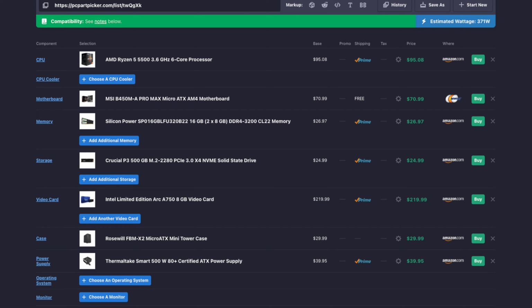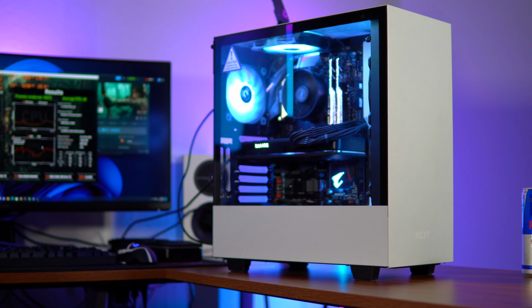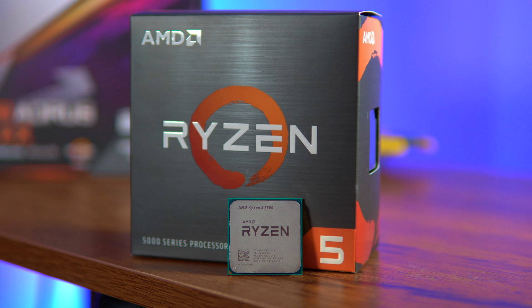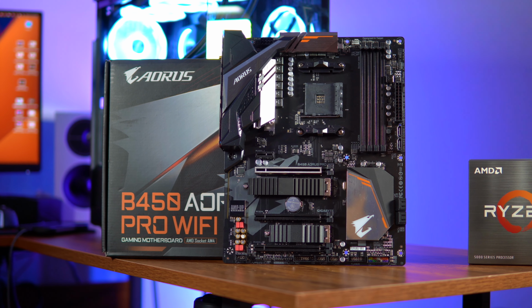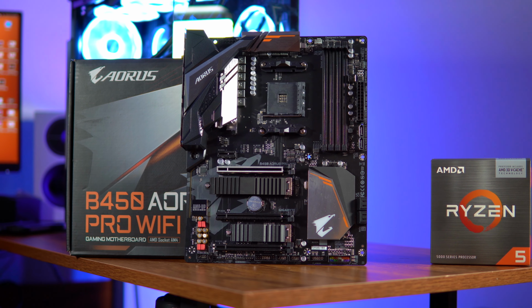Now, the real question is, how does this perform? We're gonna completely disregard everything we just talked about and talk about this build I have here. Just kidding. So this build does have a Ryzen 5 5500, and it is being cooled by the stock cooler. It does have the ARC A750. The motherboard I'm using does look way cooler, but it should offer the same performance. It's just a standard B450 board.